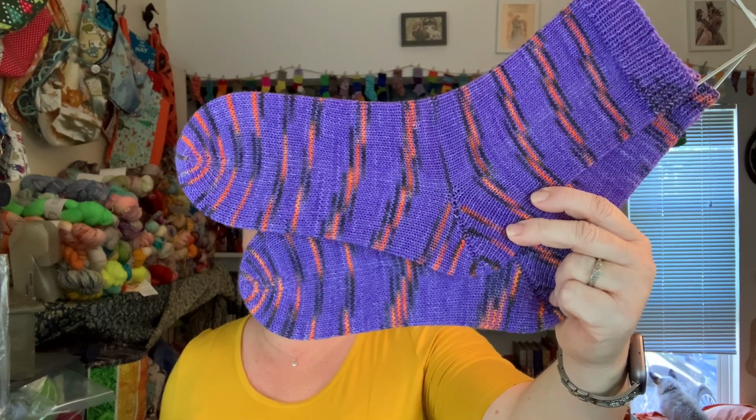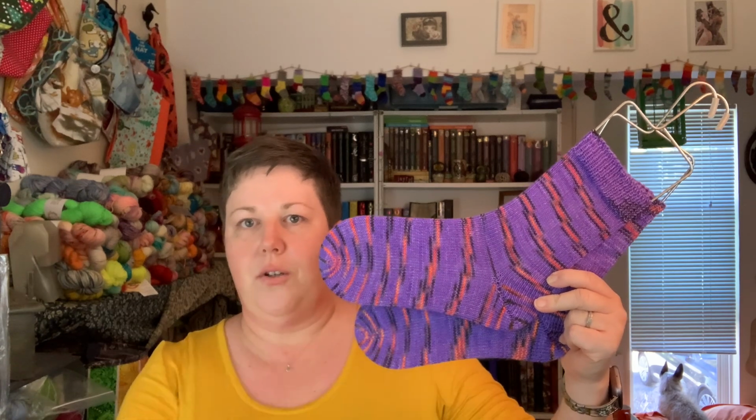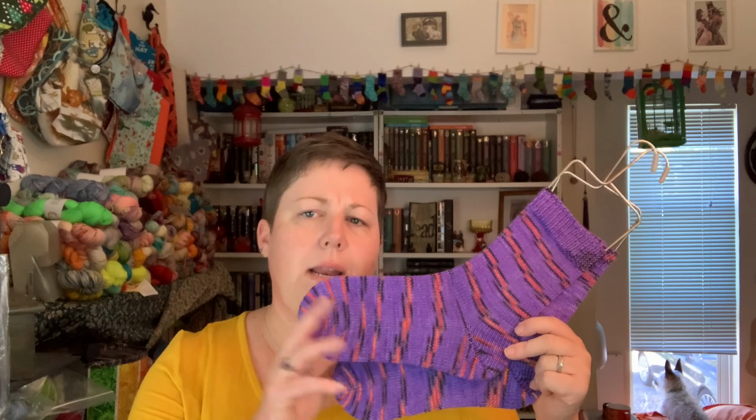This yarn is Chasing Rabbits in the Colorful October colorway, which is my local yarn store, Colorful Yarns in Centennial, commissions Chasing Rabbits to do a color of the month. That's a good representation of the color. They used to do it every single month in 2019 and 2020. I think this is from 2019. I don't know if they're doing it every month now.